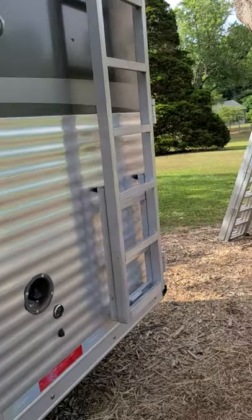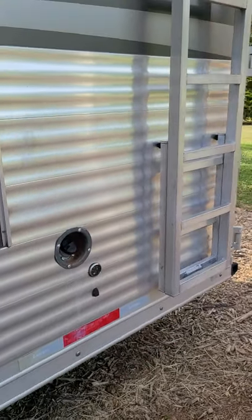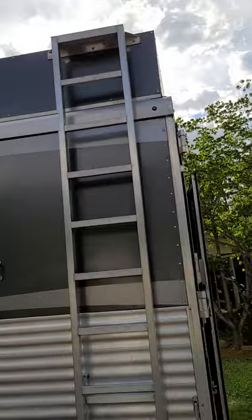Ladder to get up to the hay pod. The bottom part of the ladder there folds out so that you can climb at an angle. Very neat style that Lakota offers there. Hay pod up top, generator up there as well.